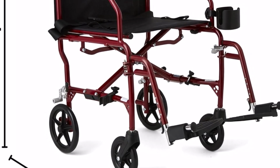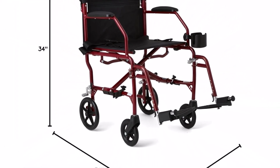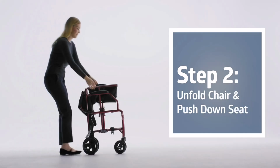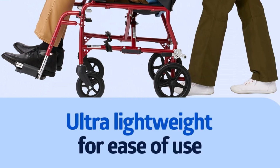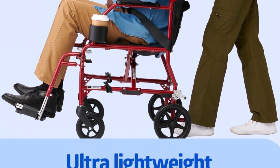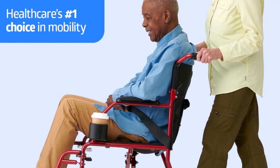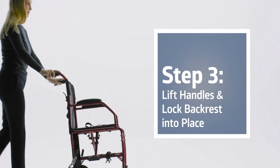Its lightweight design ensures that seniors can easily transport it without strain, while the compact fold allows for convenient storage in car trunks or small spaces at home. Comfort is a top priority with Medline's design, featuring desk-length cushioned armrests and a spacious 19-inch wide by 16-inch deep seat. Swing-away footrests further enhance accessibility, making it easy for seniors to get in and out of the chair without discomfort. The chair also includes a built-in cup holder, adding a touch of convenience for daily use.